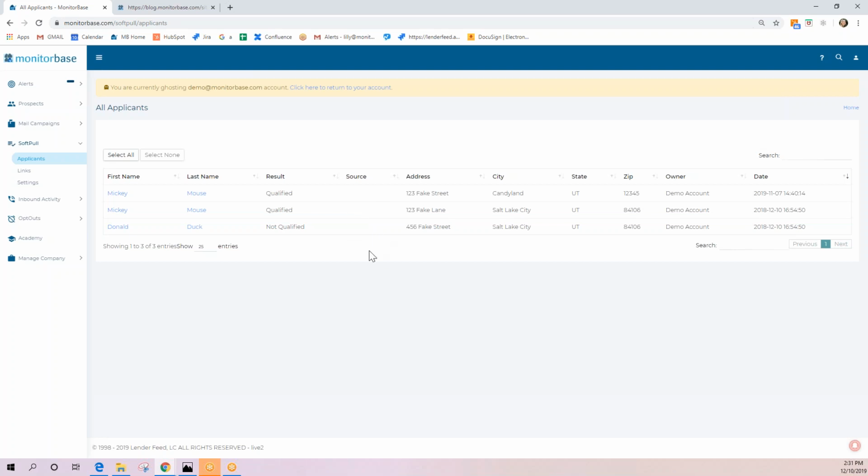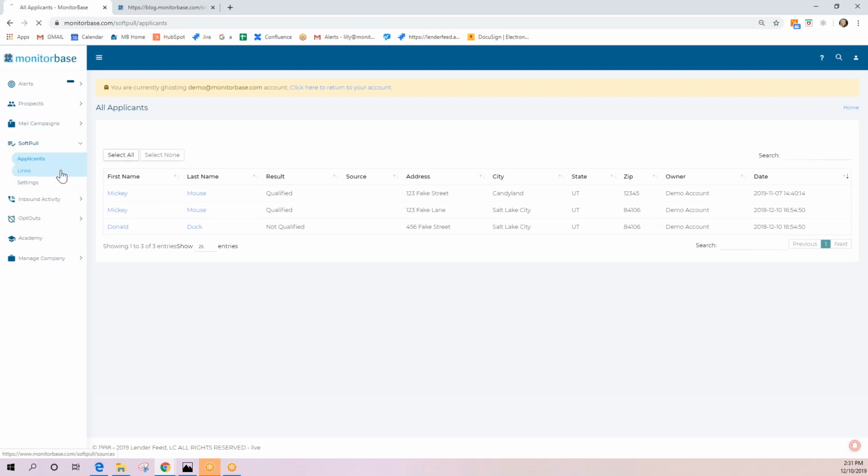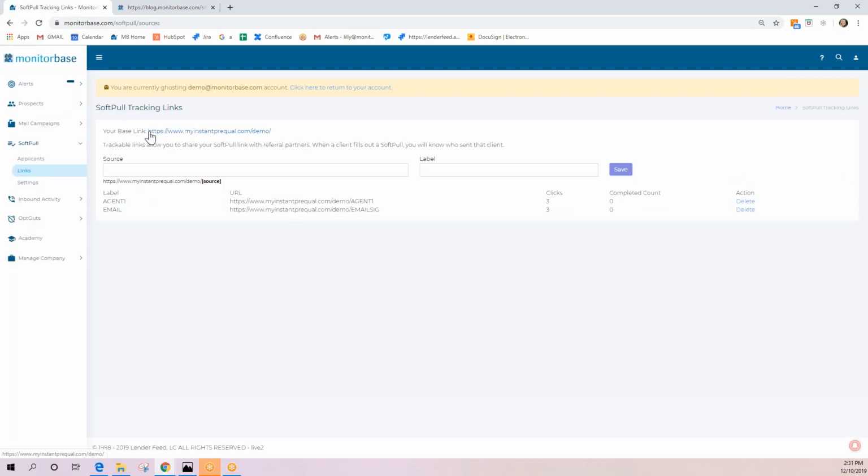If it's blank, as it is right here in my demo account, that just means that your base link was used. So going back to the links, if it's blank, it just means that this was the link that it used because it doesn't have a specific source at the end.